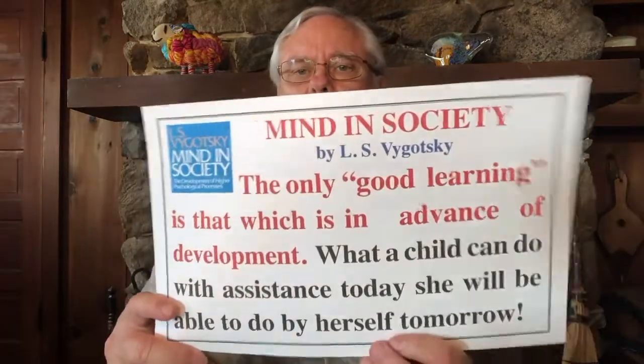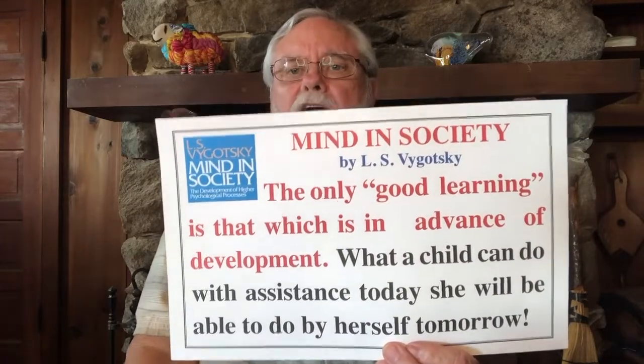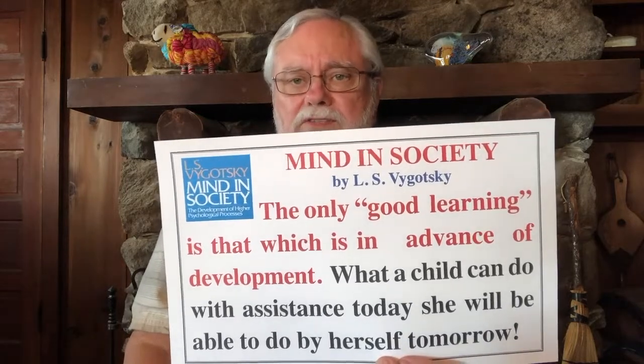Her work goes right along with Vygotsky, and this is another of my favorite quotes, where Vygotsky told us that the only good learning is an advance of development. So instead of bringing books down to the child, or in many cases bringing the books down below the child's language development, we need to have books that are up here. And then we need to scaffold so that children can grow into those books.